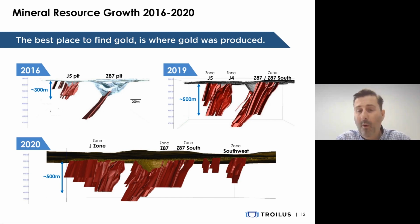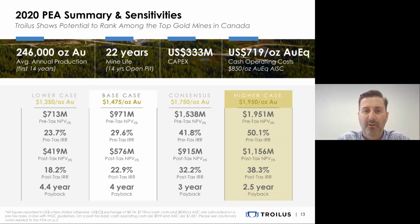87. And all the white you see around the red is a function of us not drilling. We haven't got there yet. And I think some of the slides will represent the opportunity well to you.